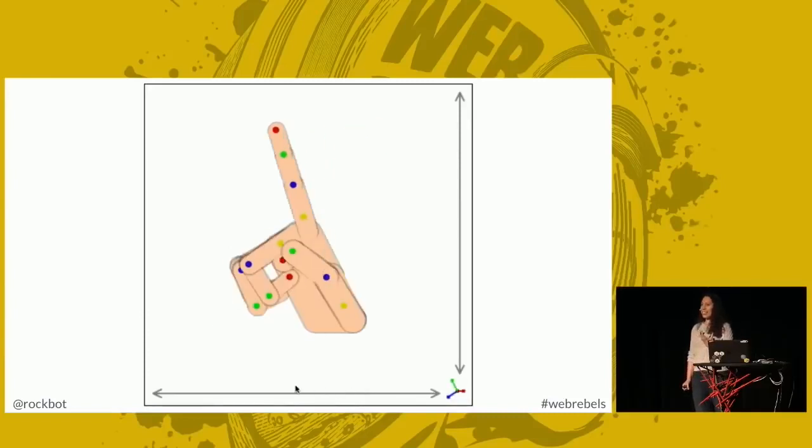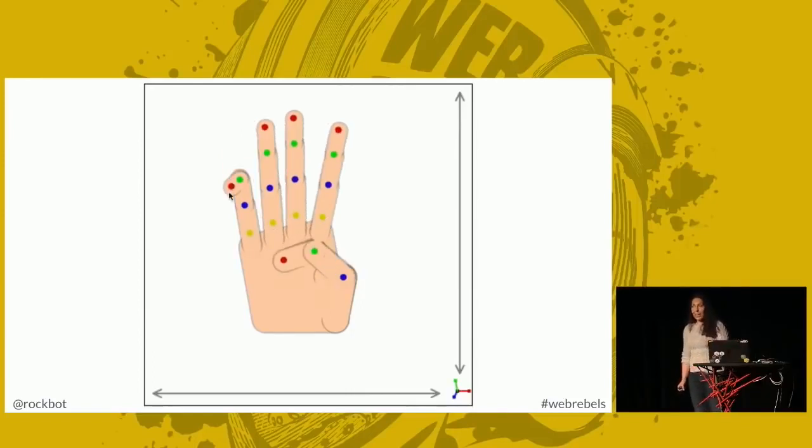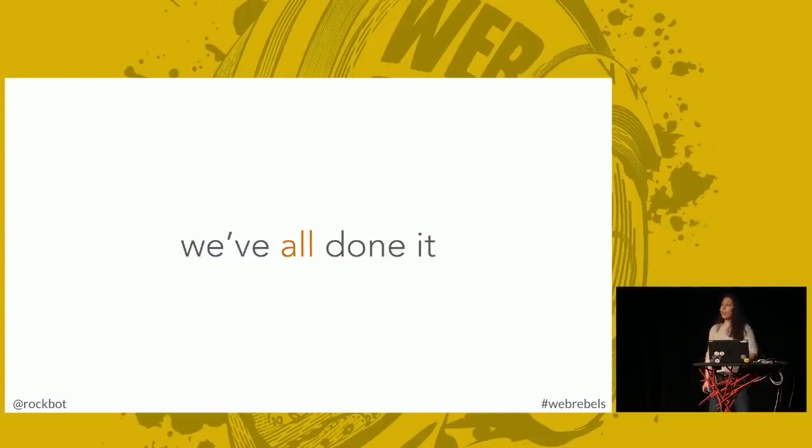And so, I'm not bitter or anything that they rejected me for this code. I mean, honestly, I work at NPM now, so I think I turned out okay. But come on, if they had actually run the code, they probably would have seen some promise. And all of this to say, bad code is part of our origin stories, right? Every single one of us has a story about the bad code that they've written. It's just part of who we are. We've all done it.